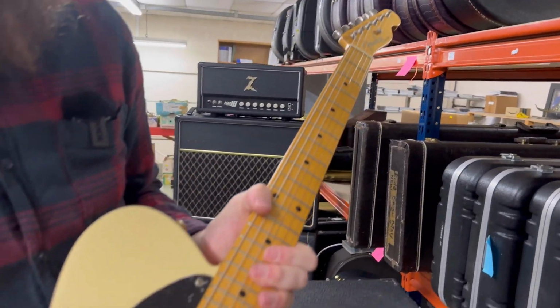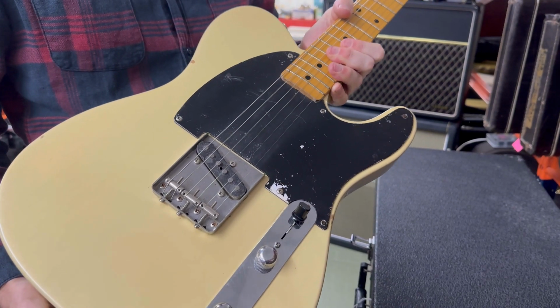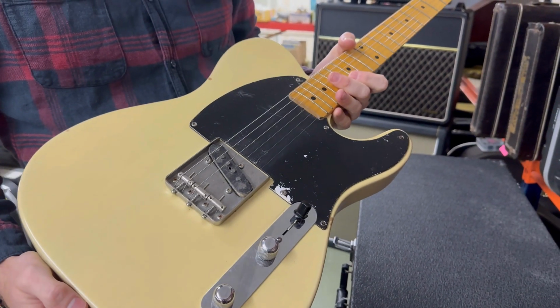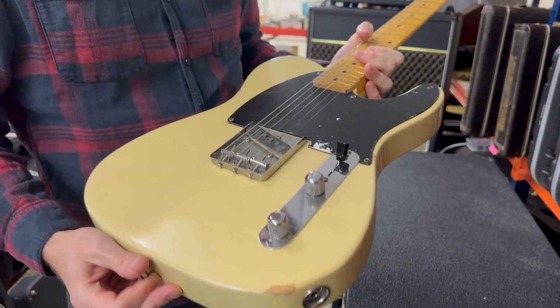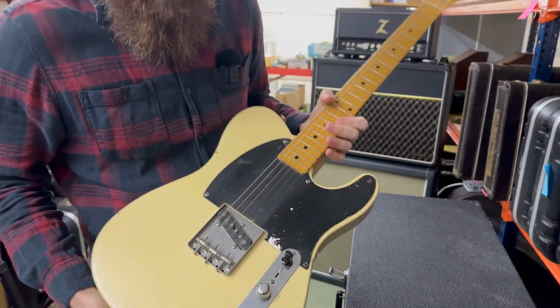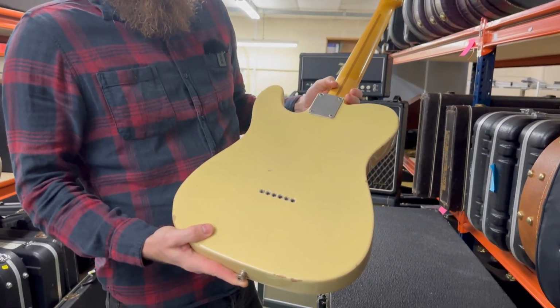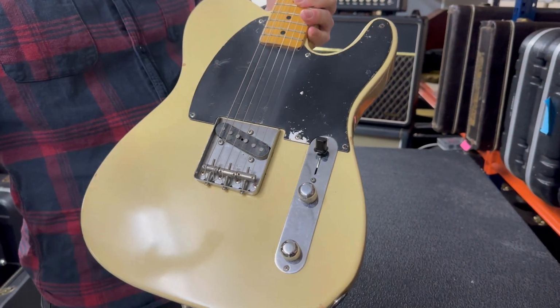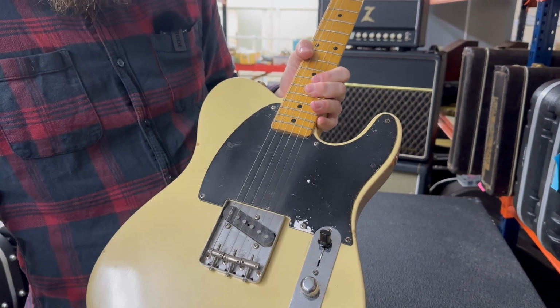Underneath the pickguard as well, there is an inscription that says property of Mick Ralphs, with an expletive and the word Bad Company. So I think we try and be expletive free in these videos for obvious reasons, but there we go. So it's a blonde Esquire, 1986 Fender Esquire, made in Japan, and it's been customised by Mick.